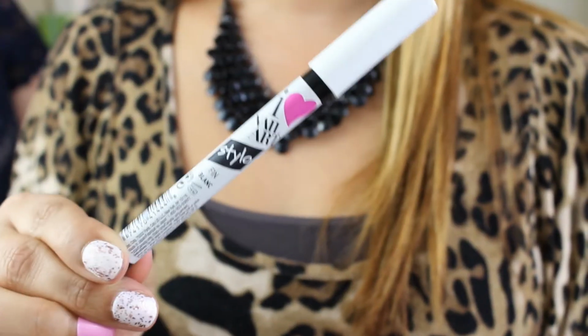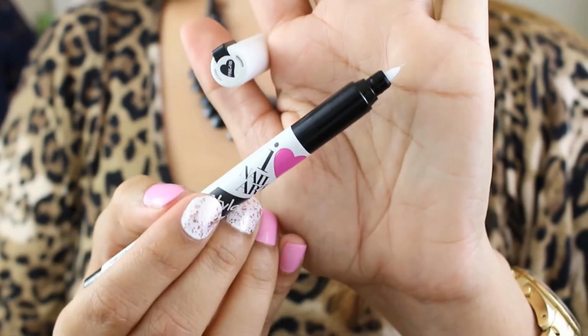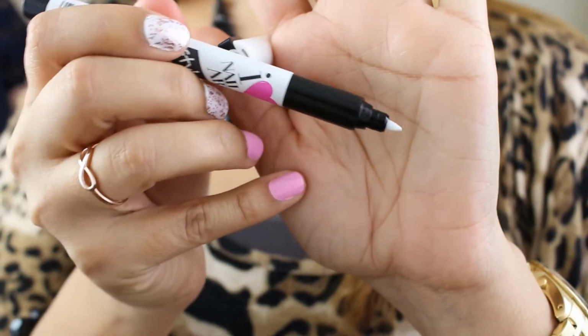Okay, so my nail thing is a nail pen, and it's an I Heart Nail Art pen. This one is in white, but they have tons of different colors. I know I've seen them in yellow, orange, all kinds of different colors. And it's just literally a pen. So it looks kind of like those thin Sharpies that you write with. But I usually use them just to make little dots.